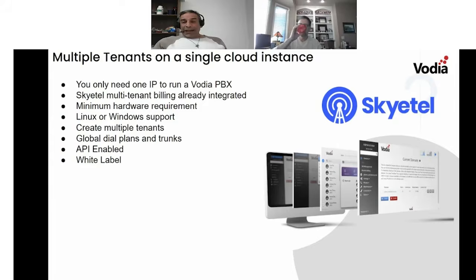Vodia True Multi-Tenant technology lets you create multiple domains or tenants on a single instance. Vodia is the leading brand for service providers looking for an economical platform that provides granular features. The global dial plan makes it easy to map least cost routing across all domains. No need to build multiple SIP trunks for every customer.